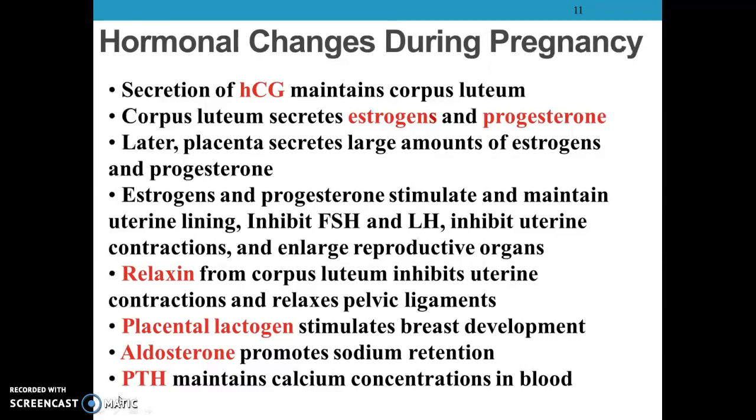Placental lactogen, so this is coming from the placenta, stimulates breast development. We'll get more into that a little bit later, but we're developing the ductile tissue, we're developing a lot of the structures that are going to allow us to produce milk after pregnancy. Or after birth. And then PTH, parathyroid hormone, if you remember that, deals with calcium. It's going to help maintain calcium concentrations in the blood.